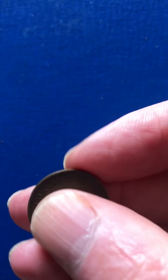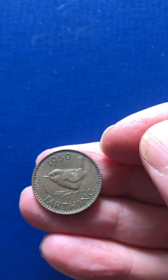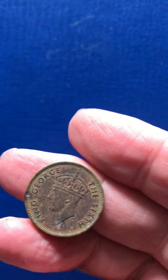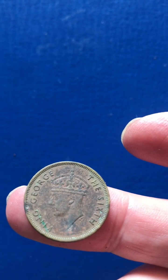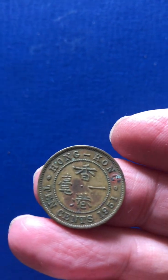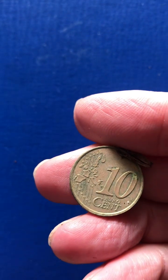Next, I think we've got another farthing. Yes, the Jenny Wren. This one is a 1950. Of zero value. I'd say it was in negative value. Here we have George the Sixth, Hong Kong.